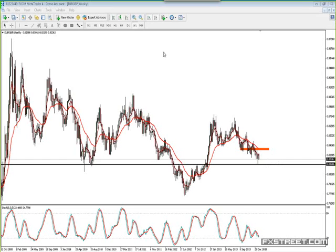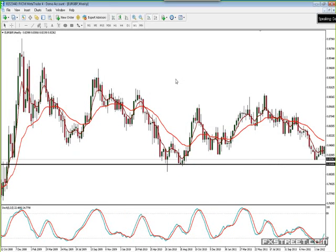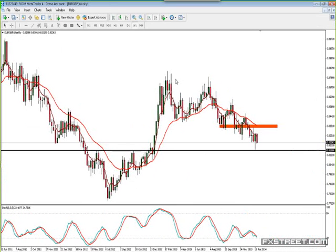Overall, I think the UK is going to recover much quicker than the euro. I think that the euro is in denial. All right, anyway, that's my 2 cents on that. Let's go back to this dollar index chart, if I may. I'll just close that. There it is.